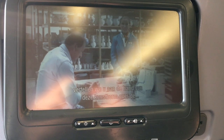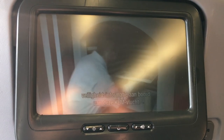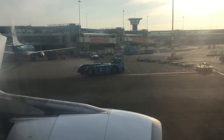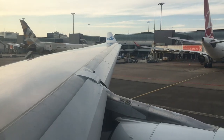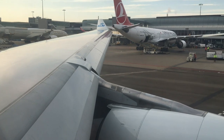However, for some odd reason, KLM has decided not to replace the economy class seats on two of their 13 A330. Unfortunately, for both outbound and return flight, I flew on the exact same plane, which was one of the two still with the old interior.